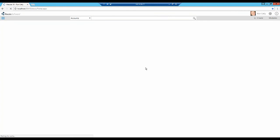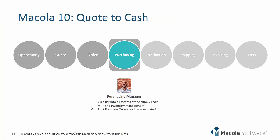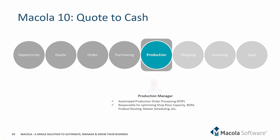Sure. So the production manager here, well, let's advance to him. Production manager is going to be interested in an automated production order processing. He's responsible for optimizing shop floor capacity, BOM, product routing, master scheduling, just a few of the things he might be responsible for or interested in. Steve, let's see some of this in action here.